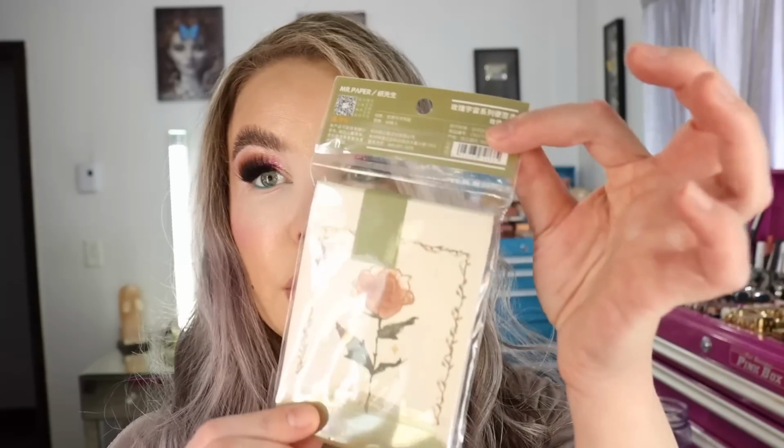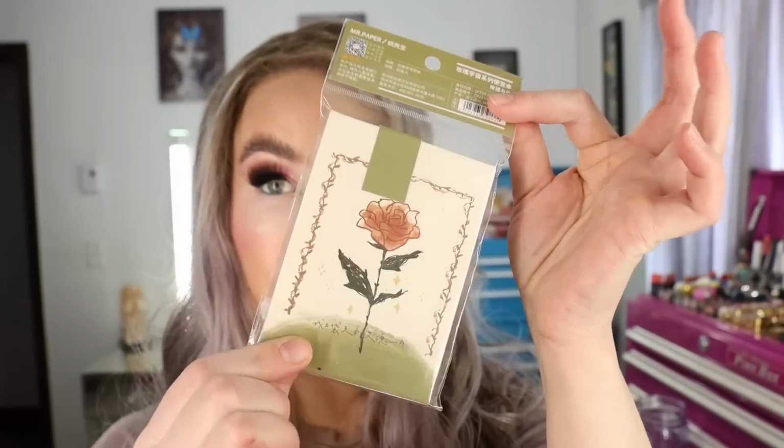Another thing about Chic Decent is they always have free things in the packaging, and it's not like a little sample or something. They're full-size products. Every single time that I've ordered from there, I've gotten 3 or 4 free full-size products. So in this order, I got some as well. They sent over another cute little Mr. Paper notepad, and then they also sent over this Flower Food Bear.